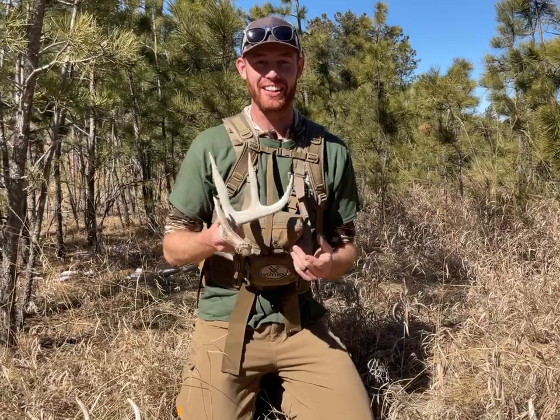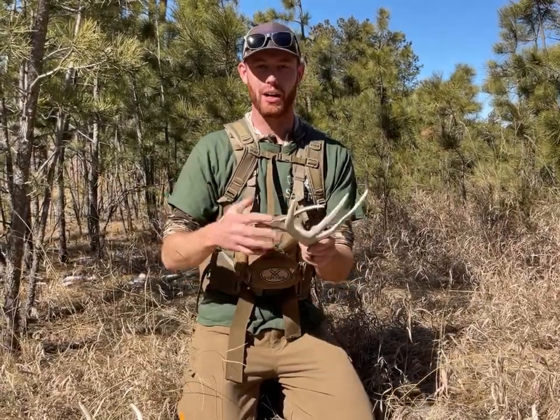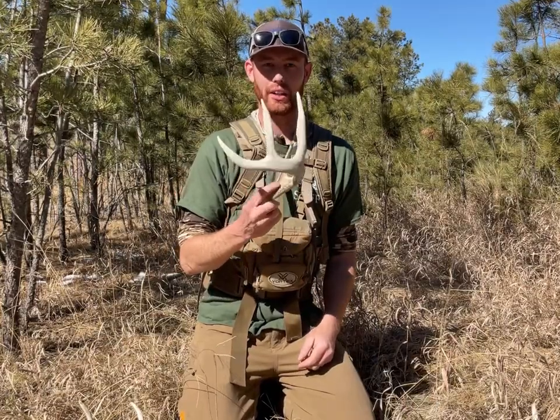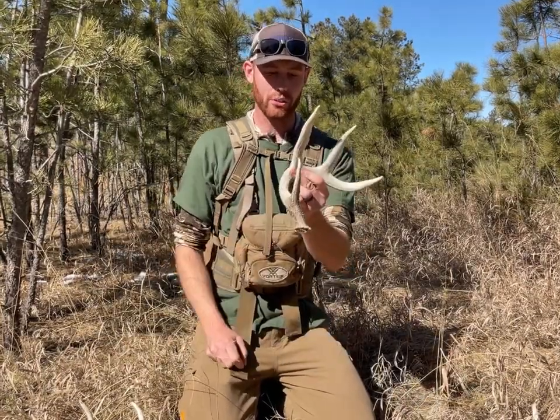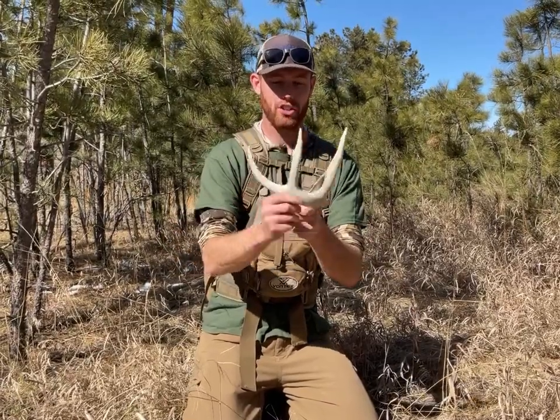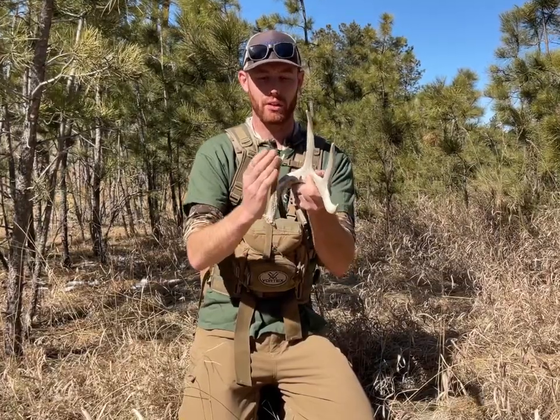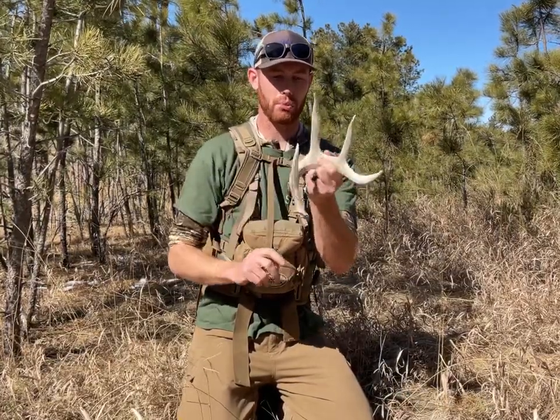As we are shed hunting here in the Black Hills of South Dakota, one of the most common things we're going to find is a whitetail deer antler. We can tell those are whitetail mainly by the shape of the main beam, with tines coming up. Most likely a whitetail is going to have a brow tine. That's that first point right there.